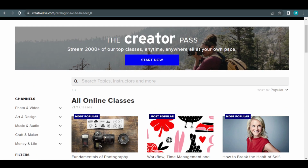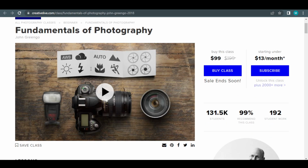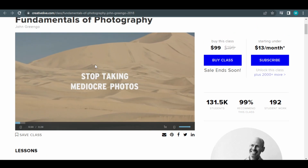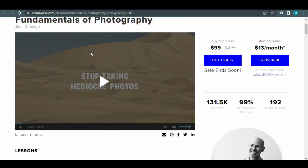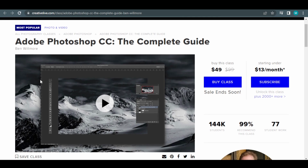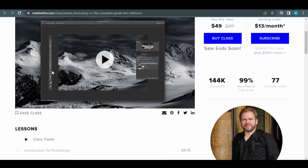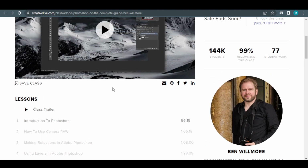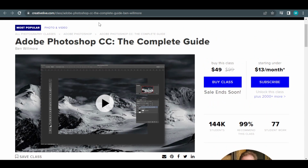Take for example, this Foundations of Photography course. I can watch this video, determine the true cost, go through all of the details including pricing, and read a lot of customer comments. Another popular category is Adobe Photoshop, which has a large number of consumers ready to purchase these classes and begin learning about photo editing right away. With that, I've shown you how to gain free traffic to your affiliate links.